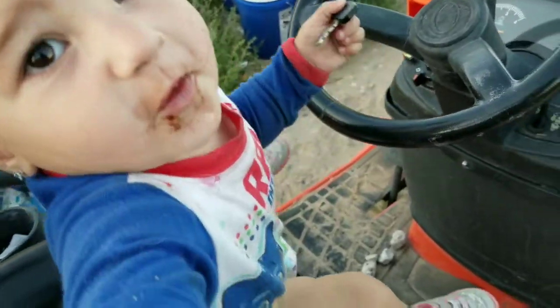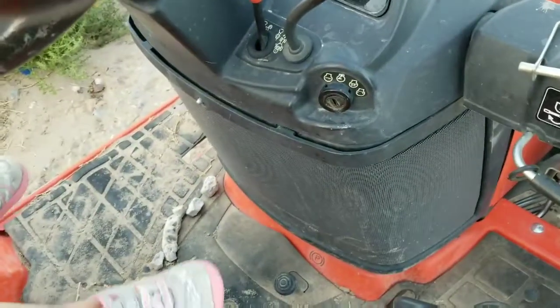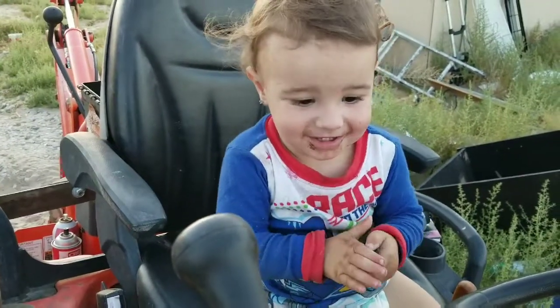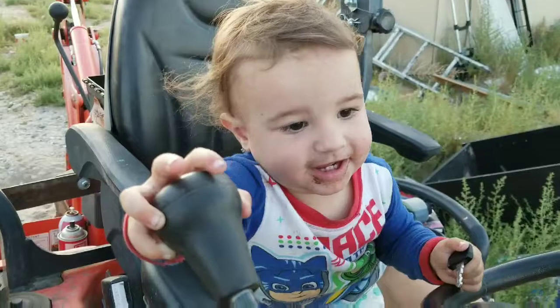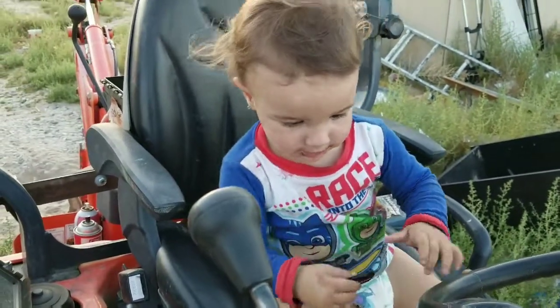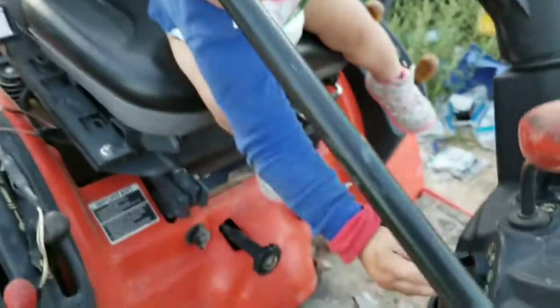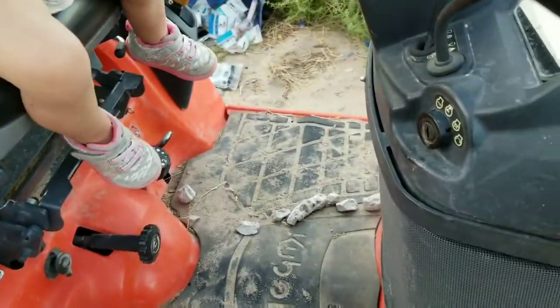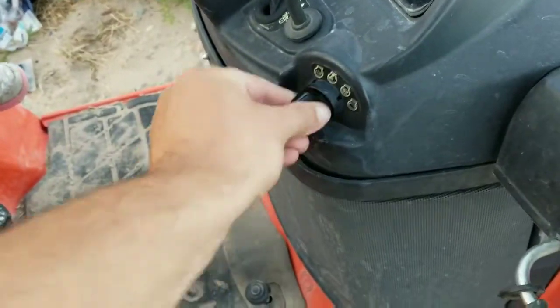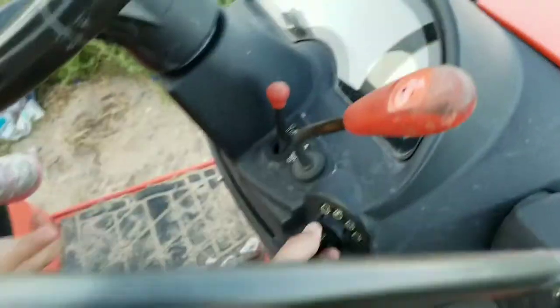Hi! You're totally ready to drive this thing, aren't you? You don't need to blow on the key. It ain't that bad. See? It works!